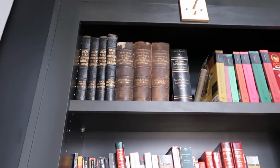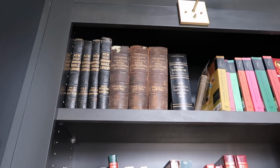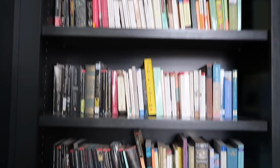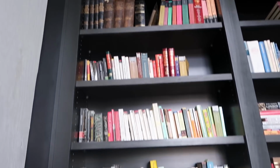So, by category, this up here is actually my special collections. These are vintage books from my great-grandmother. Next, I've got all of the canonical literature. These are classics, so anything that we would study in a literature classroom as a classic.